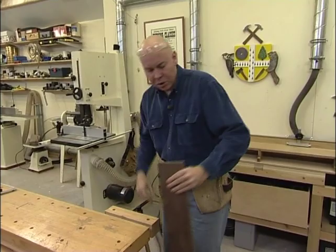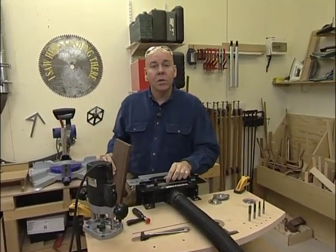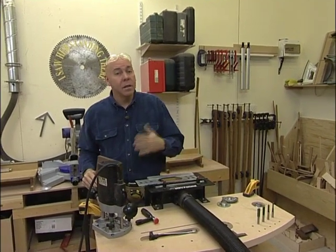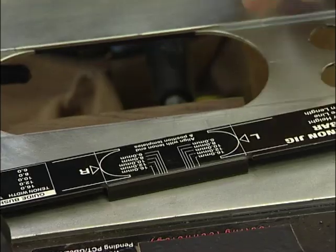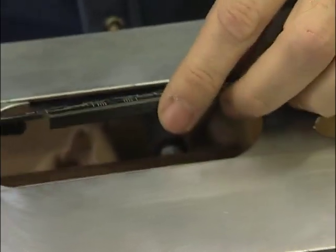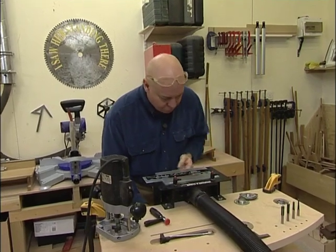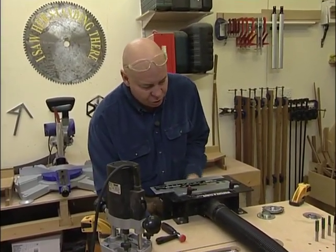To cut the tenons, I'm going to use a mortise and tenon jig. And the good thing about a jig is that once it's set up, every time you make a cut, it'll be exactly the same. Now the first part is to slide the stock up underneath until it hits this little tab. And that's a reference stop. And just tighten the clamps to hold the stock in place.